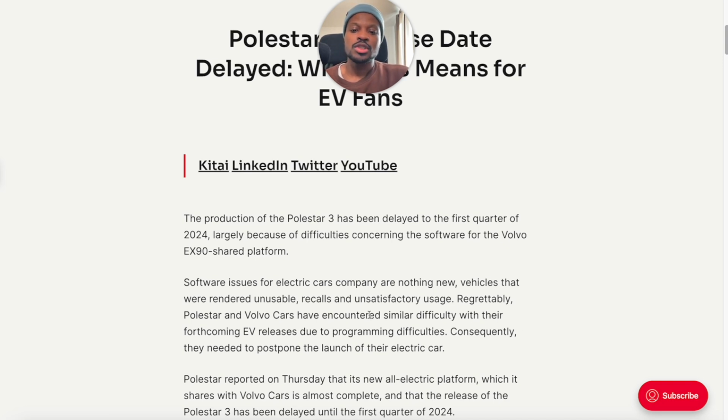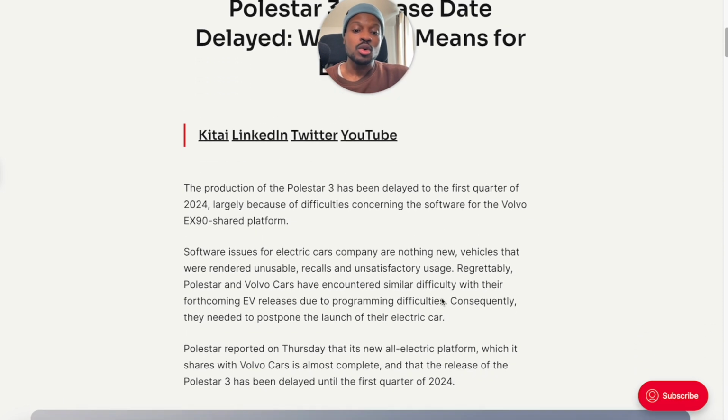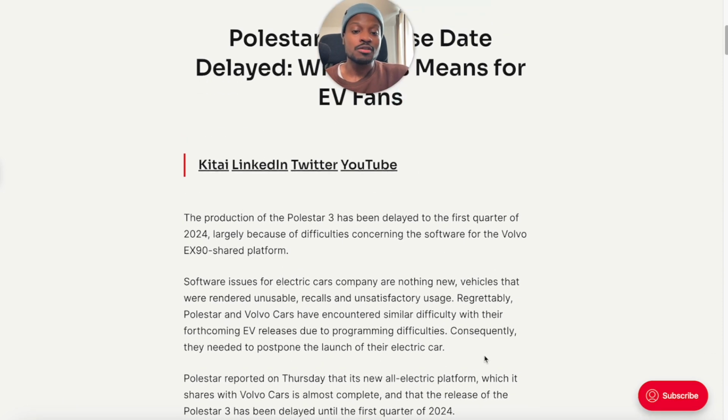Now, Polestar reported on Thursday that its all-new electric platform, which it shared with Volvo Cars, is almost complete, and that the release of the Polestar 3 has been delayed until the first quarter of 2024. The first quarter of 2024, that's just the start of manufacturing.